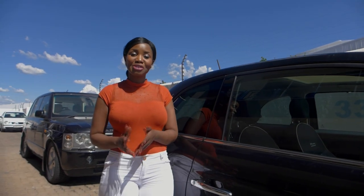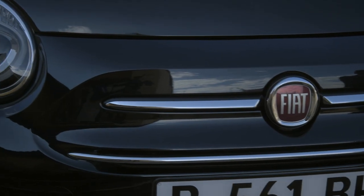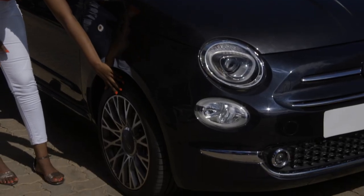The Fiat 500 is a very unique car. It's a car for somebody who's looking for style at an affordable price. It has a new exterior design but has kept the Italian styling. It has this cool glass top roof, and as you can see, it has this clean line that goes right across the car. And guys, it comes with optional mag wheels.